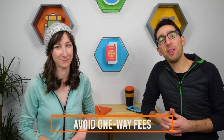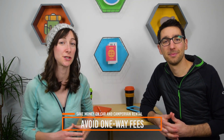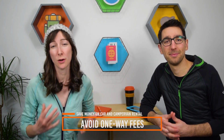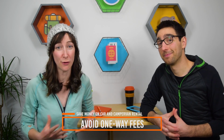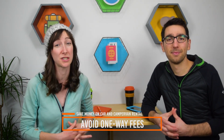Number 10. Avoid one-way booking fees. In many cases, where hiring a car or campervan in a location and dropping it off in a different location, you'll be charged a one-way fee. Look for a route that doesn't have a one-way fee, for instance when going south to north, or make your itinerary a loop to make a huge saving.